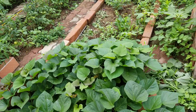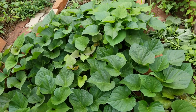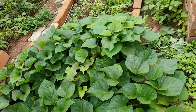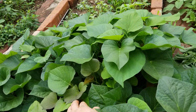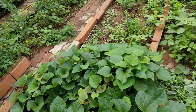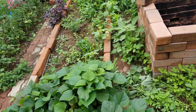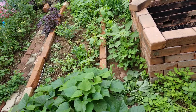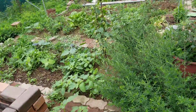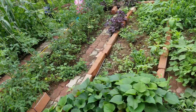This is my sweet potatoes. I gotta cut these out and replant them so I can get sweet potatoes. These are just the slips. I haven't taken them off yet. I'm gonna do it within the first week of July because the dirt is too wet right now for me to work it. So I'm waiting for a dry spell.